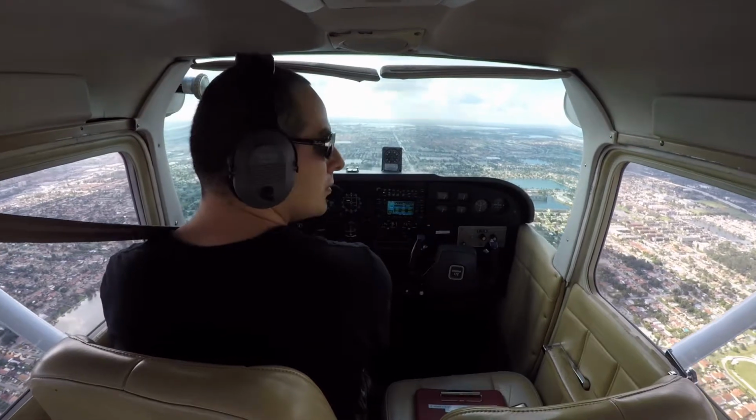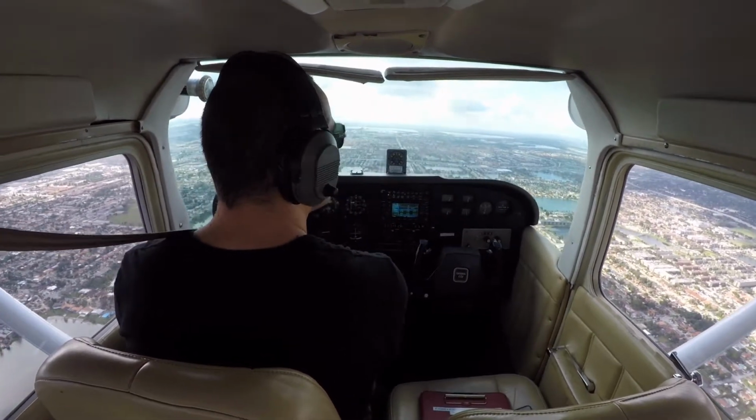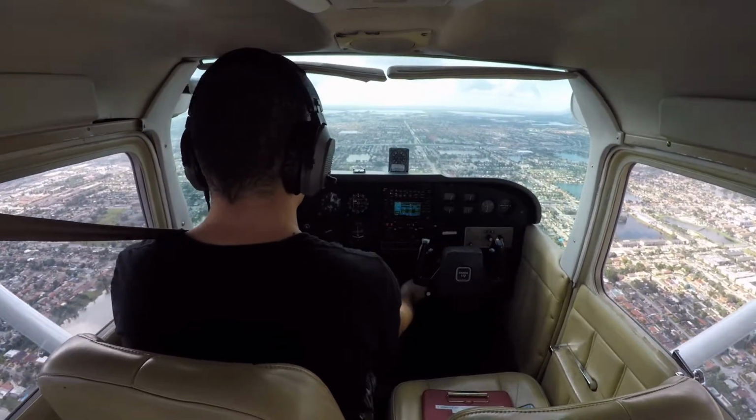And Coast Guard 6545, you're number 2 following the Cessna downwind at the Westfield boundary. Roger, number 2, you have the Cessna, Coast Guard 6545.